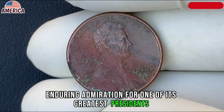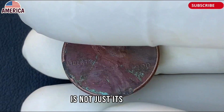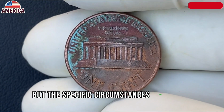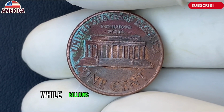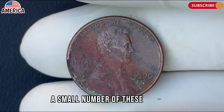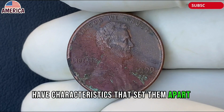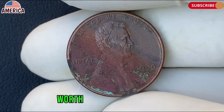But what makes the 1990 penny particularly interesting is not just its history but the specific circumstances that make some of these coins exceptionally valuable today. While billions of 1-cent coins were minted in 1990, a small number of these pennies have characteristics that set them apart from the rest, turning a coin worth just 1 cent into a collector's dream worth thousands of dollars.